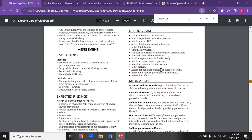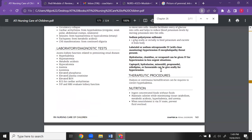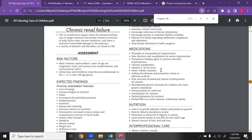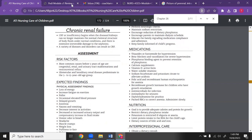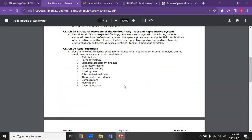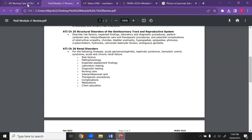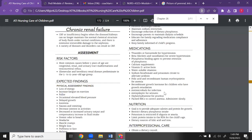You're going to do the same nursing care for all of these, probably daily weight. You guys know the drill. We don't need to go over it, but pay attention to what we're going to treat this patient with. And then we have, of course, do we have chronic renal failure on there? Let's see. Yep. Chronic renal failure is on there. So let's go through it and see.